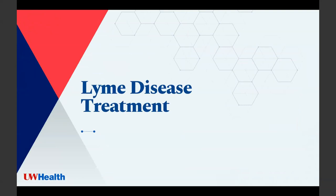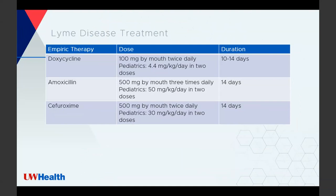Now let's talk about how to treat Lyme disease. We'll talk about the primary agents utilized along with some alternative agents available. So doxycycline, talked about that enough, remains a preferred agent for Lyme disease. You will see here the dose and recommended duration of therapy per the IDSA guidelines. You will also see alternative agents available if doxycycline is contraindicated. We have here amoxicillin and ceftriaxone. Both agents are available and known to have efficacy in treatment of Lyme disease.